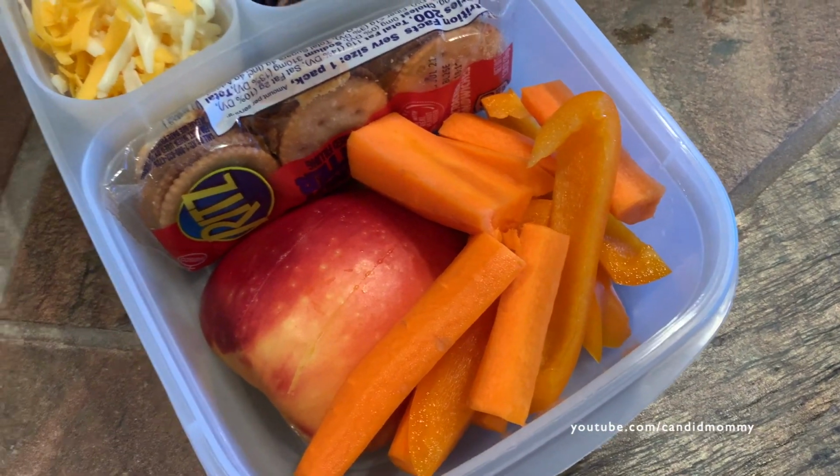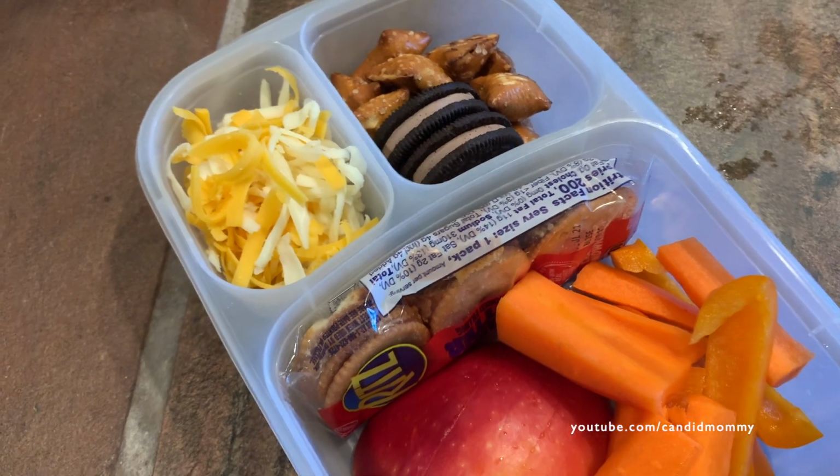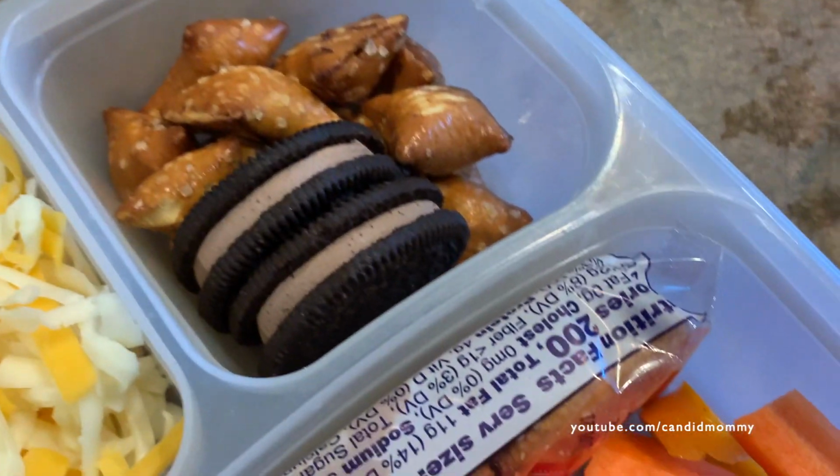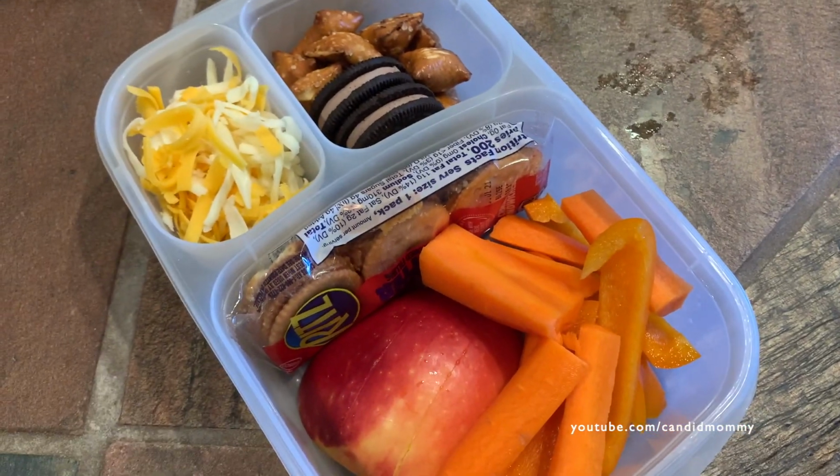Peanut butter crackers, apples, shredded cheese. It's left over from taco night, actually. Peanut butter pretzels, and then chocolate Oreos. So that's what's in his lunch today.